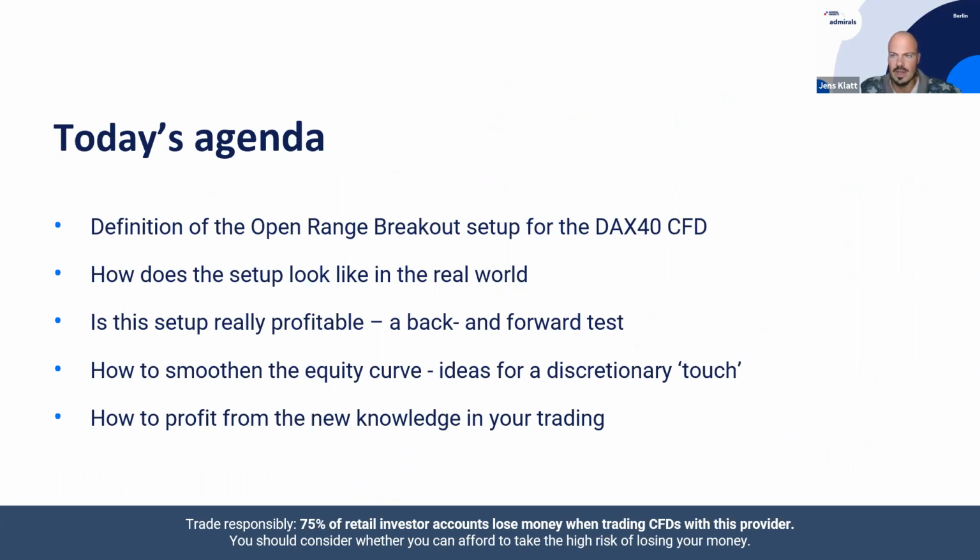I want to give you an example of how it looks in the real world, so I'll go through the presentation. We could also look at the DAX today, for example, and present it. It's a setup which occurs every day, certainly depending a little on the volatility. If volatility is too low, at least I want to see a 0.2% index reading, that is, a 0.2% width of the range in this context.